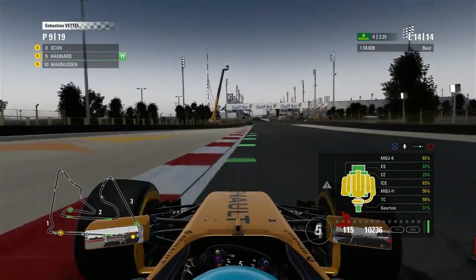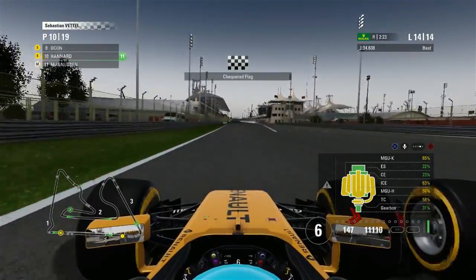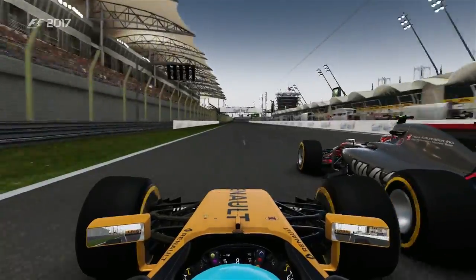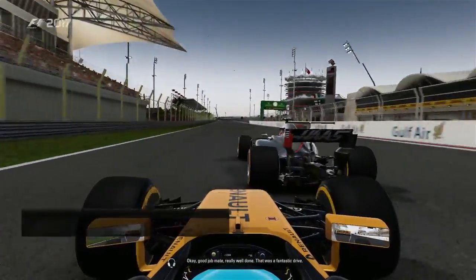He's kind of pushing us off, but this is going to be a drag race to the line, and the Haas is going to win. So it's 10th place for us. We've lost it on the line to Kevin Magnussen.